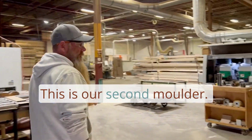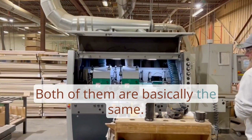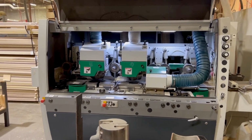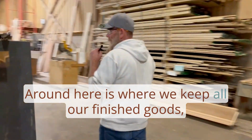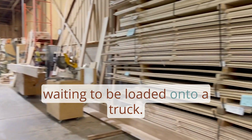This is our second molder. Both of them are basically the same. And around here is where we keep all our finished goods, waiting to be loaded onto a truck.